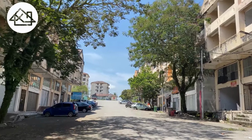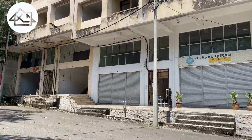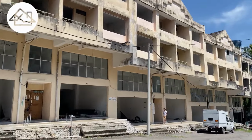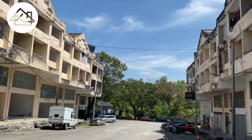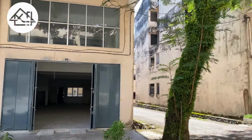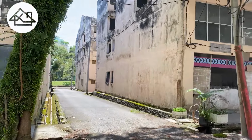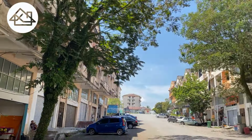These are all occupied. So the occupancy rate for the bank to finance must be a minimum of 70%. This one, we have to ask the valuers before the banks even decide on financing. Sometimes the bank will reject just based on this criteria alone. The property cannot even be auctioned out. Nobody wants to buy. Why would the bank want to take it as financing, correct?